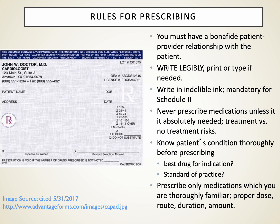Be careful to write legibly. If you're printing, make sure it's in indelible ink, or if your computer system is generating the prescriptions, make sure there are good solid controls in how your system does that. If you are prescribing anything, just make sure you know that it's really needed. You've weighed the risk and the benefit. You know the patient's condition. You know the drugs you're prescribing. So it's really, the onus is yours to be familiar with the drugs you're ordering.